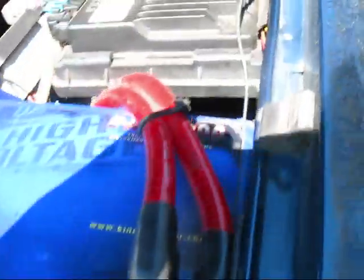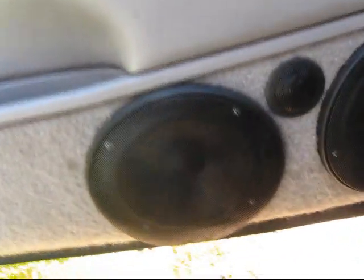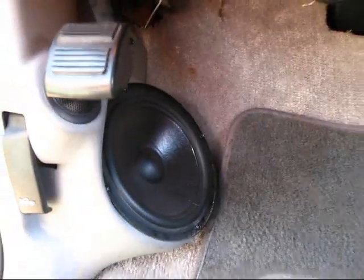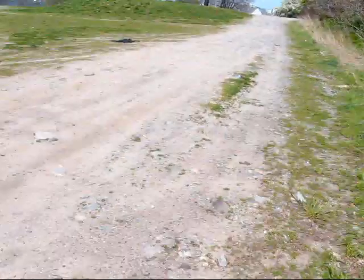Kinetic HC2000, 1 of 5. Shut the hood. Climb through the weeds. 3 sets of Audio Q 6.5s, powered by an Audio Q 4x90. Bolted in, baby. Nobody's getting that thing. And then we'll show you the serious business out back.